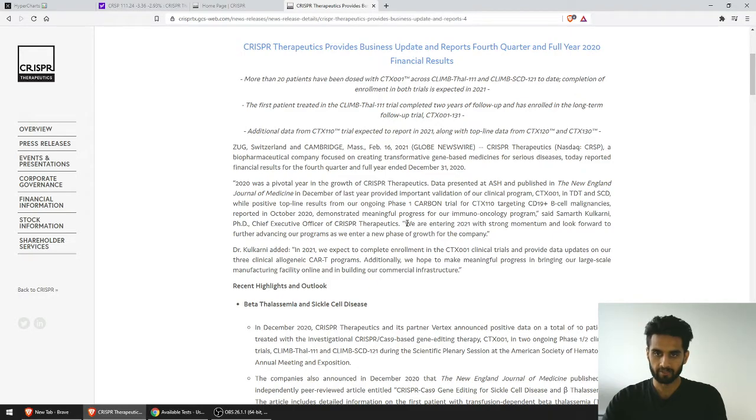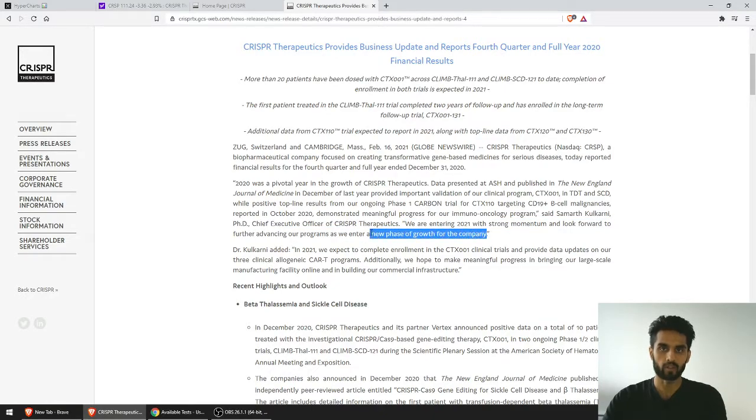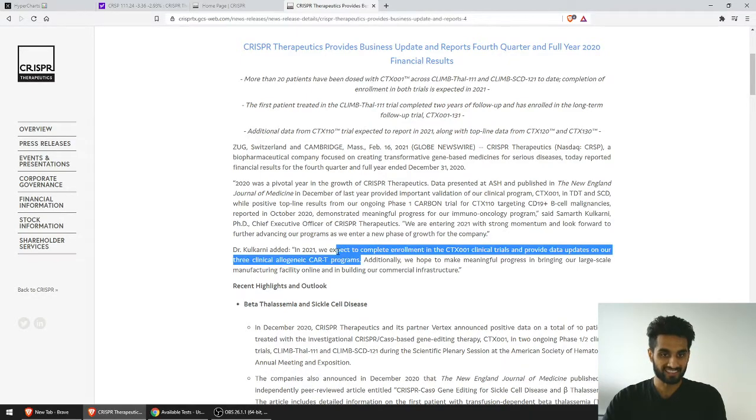I think Dr. Stan here, this is a great quote here. He's saying, "We are entering 2021 with a strong momentum and look forward to advancing our programs as we enter a new phase of growth of the company." New phase of growth, right? What does this mean? Just later on, he talks about how in 2021, we expect to complete the enrollment of CTX001 clinical trials and provide data updates for 3 clinical allogenic CAR T programs.